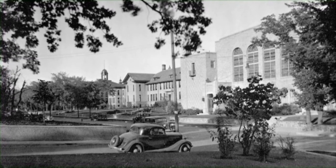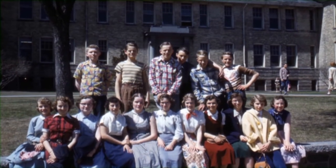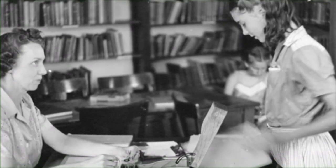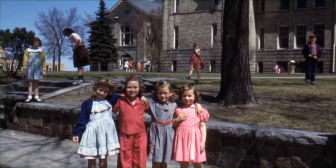It certainly is a connection with your past. It's a connection on an individual level, and it's a connection on a city level or a campus level. If everything is new, there's no history to it, there's no tradition to it, I think it doesn't seem to have the value as an old building does. It's an intangible kind of thing.